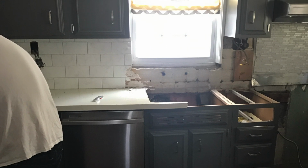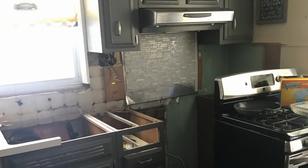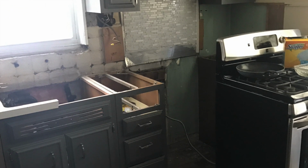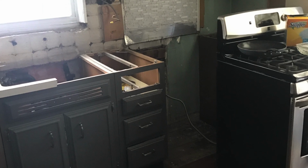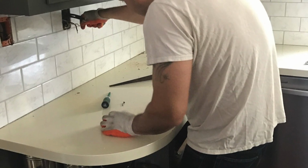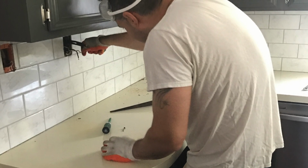And that's when we found out the state of all of the wiring and just how bad the kitchen actually was. So then we decided to do a full renovation on this kitchen, and we took it down to the studs.